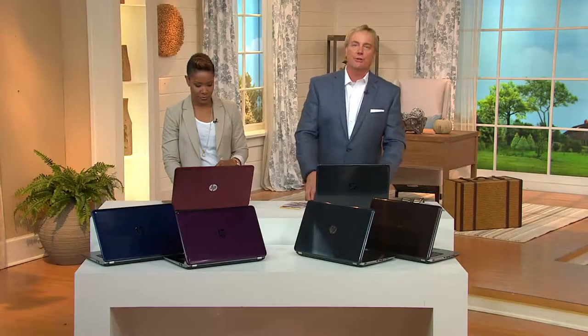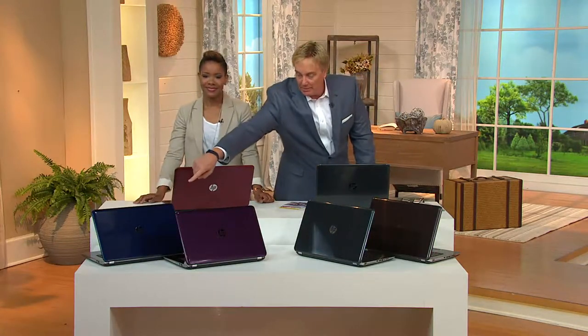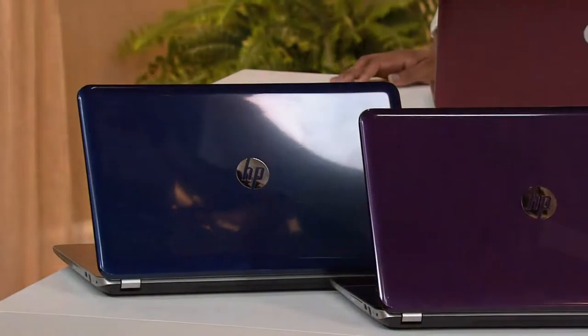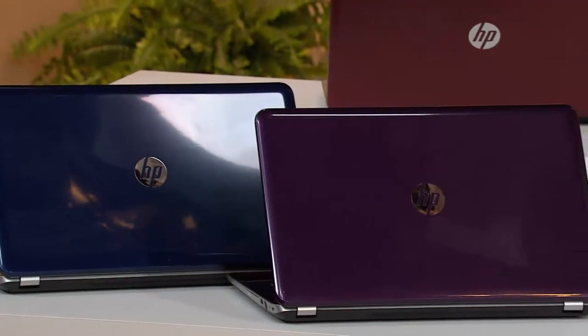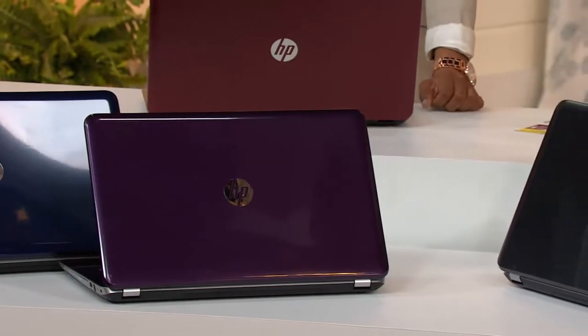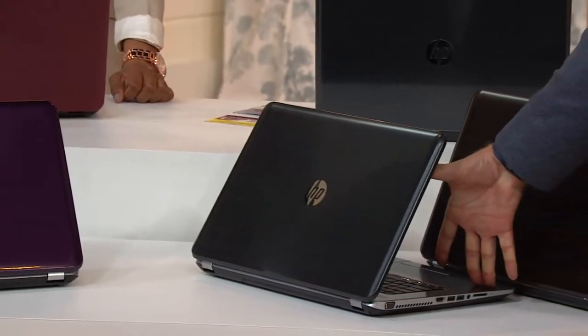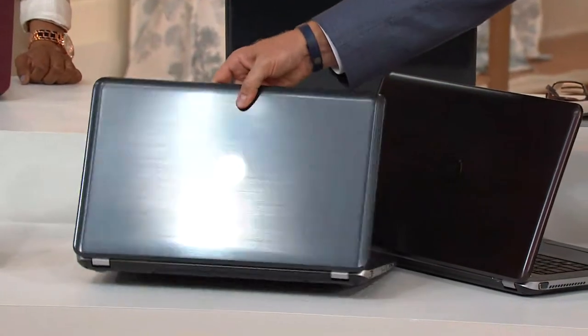Let me clarify again, colors. We're going to take just a 30-second mention of what's going on in QVC. The blue is available in the 15 and 17. That's the revolutionary blue. You can also pick up the purple, which is available in the 17-inch. This black is cool. It's a charcoal gray black, depending on how the light hits it. That's available in both sizes.